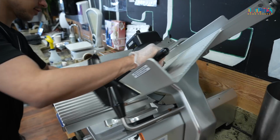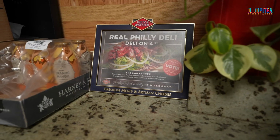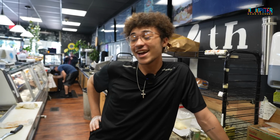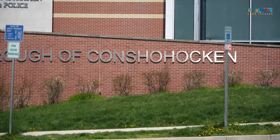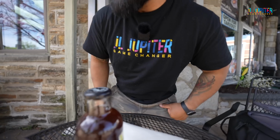The Real Philly Deli here in Conshohocken, you have to have everything. You have to have the toppings, you have to have the good meat, you have to have a good roll. So having Dietz and Watson, I feel like that really pushes the level of a Real Philly Deli here, especially in Conshohocken. Just because of how the product tastes and everything else that we add on to it really makes it special.